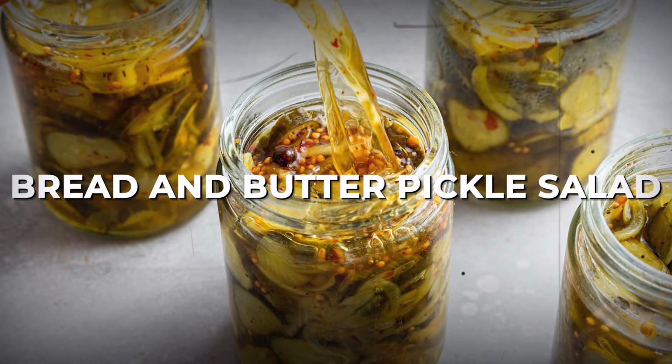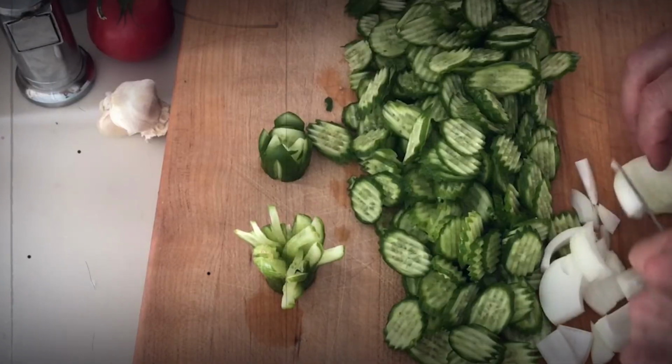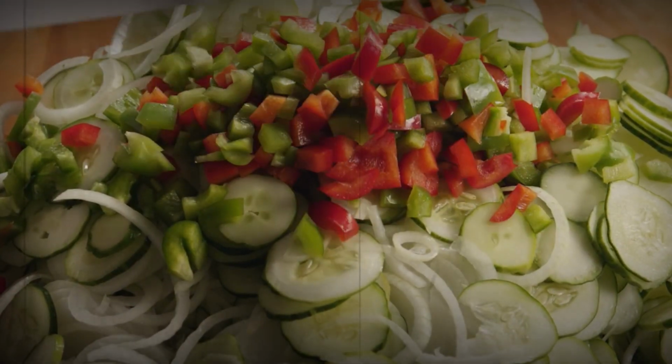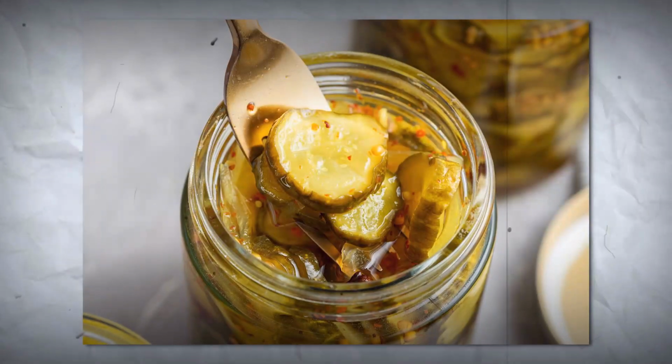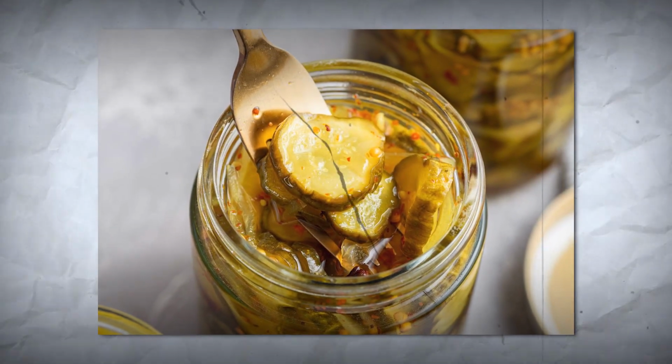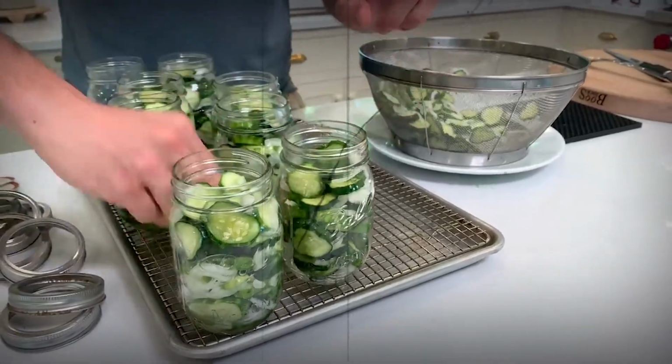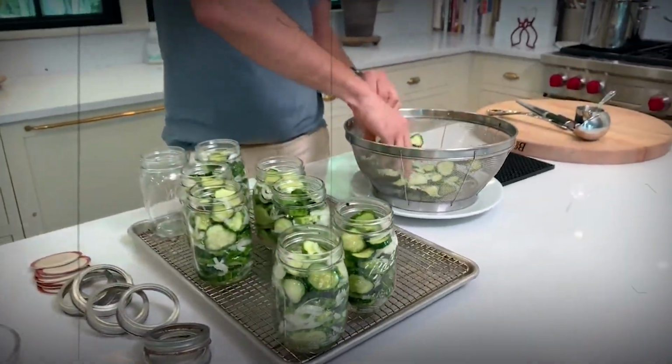Bread and butter pickle salad. When fresh vegetables were scarce or costly, preserving the harvest was not just practical, it was essential. Bread and butter pickle salad is a tangy, sweet, and crunchy dish born from the tradition of pickling cucumbers to extend their shelf life and add zest to humble meals.